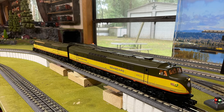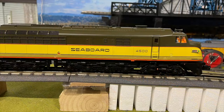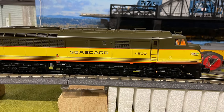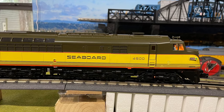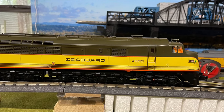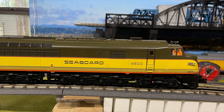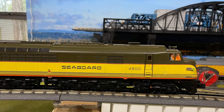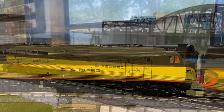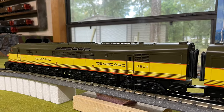This set sports metal wheels, axles, gears, and body side grills, die-cast truck sides, pilots, and fuel tanks, remote-controlled proto-couplers on the front of each engine, illuminated number boards, marker lights, and cab interiors, directionally controlled headlights, metal chassis, and ABS plastic bodies, pretty standard stuff.